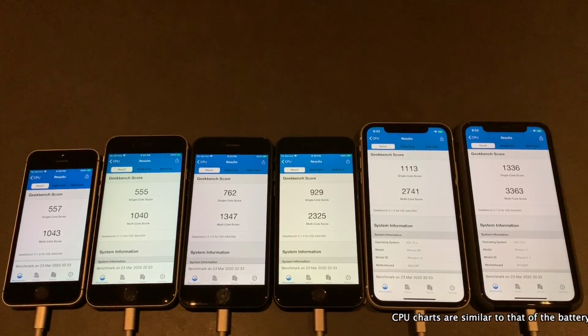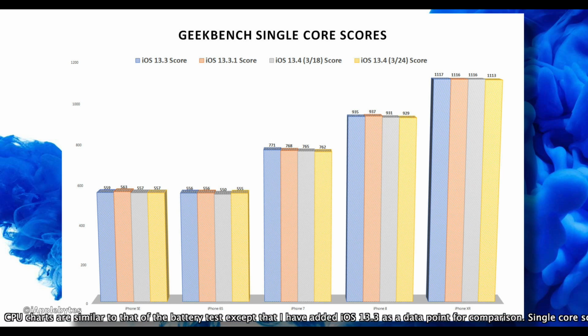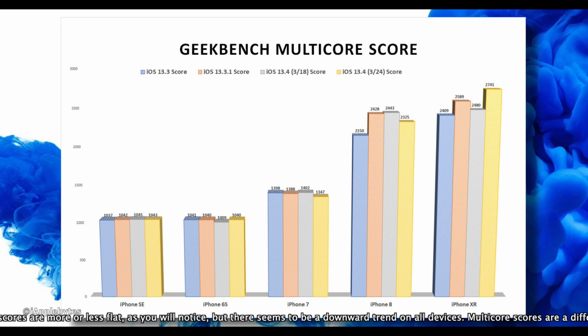The CPU charts are similar to that of the battery test, except that I have added iOS 13.3 as a data point for comparison. Multi-core scores are a different beast though, mostly faster on iOS 13.4, but again the iPhone 7 and 8 sticks out a bit.